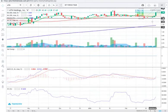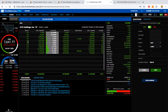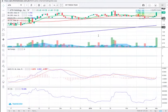There's a possibility for the price to reverse at 1.53. Now, if you don't have ATN yet, what you can do is do a test buy near 1.5, if possible, near 1.48 or 1.47, to those two prices that I mentioned a while back, 1.46 and 1.47.